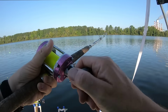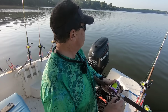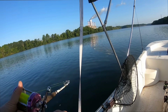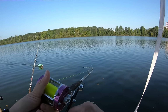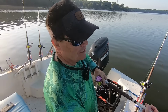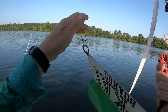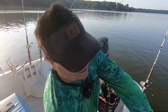Guys, I'm watching this planer board do weird stuff, and I'm just, yep, it's hooked up. There's a fish. I thought I saw the board go back, and then all of a sudden it was doing something kind of weird. Line went slack, and when the boat's moving like this, slack line usually means there's a fish on it. So we got one on here. I don't think it's a giant, or it would have kept pulling that board on back, but we'll get it off of here and take a look at it.